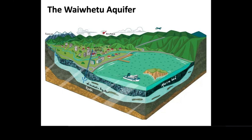They pump out a huge amount of water out of there, but if they pump too much, they could get saltwater ingress, which could contaminate the whole aquifer. So they have to monitor that as well and make sure they don't get too greedy with it and make the ground unstable or contaminate the aquifer.